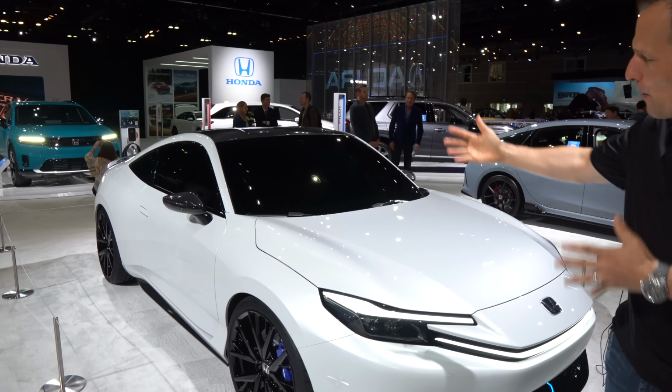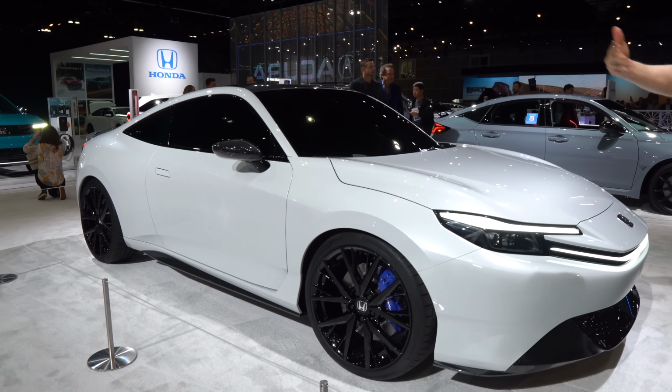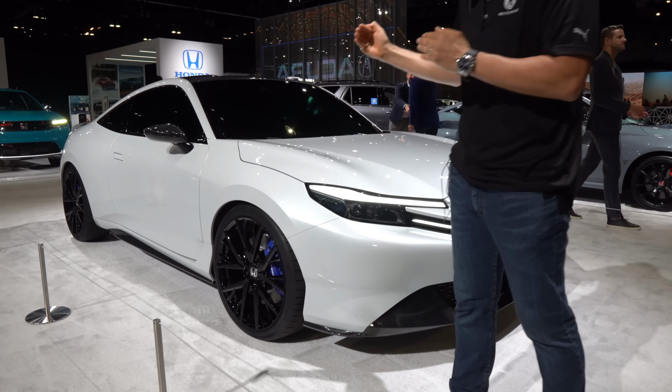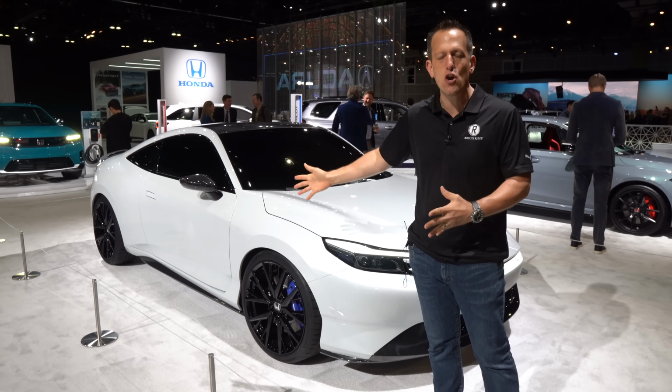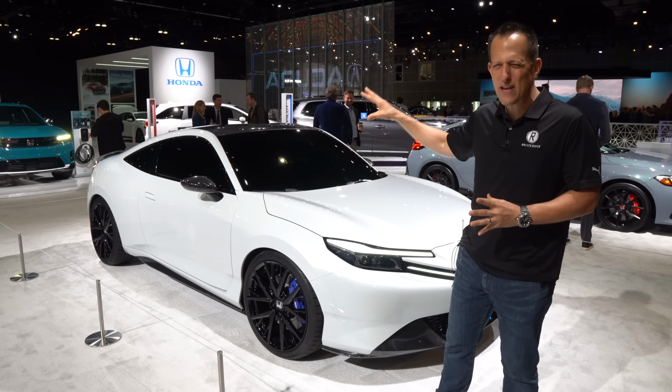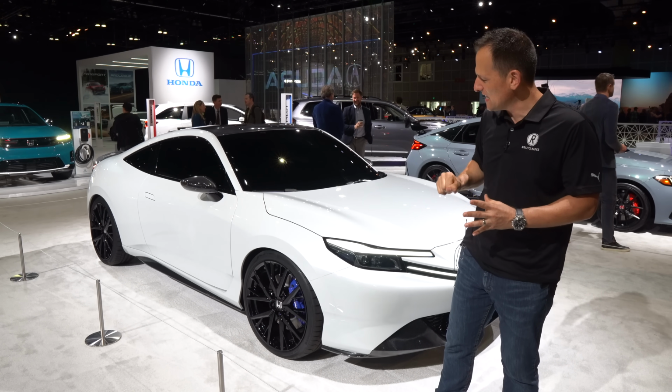Right off the bat, the proportions. I know a lot of people are saying, oh, it's just a Civic coupe. No, this is definitely larger than a Civic coupe from the 9th generation. So definitely having a unique platform set up to this vehicle.